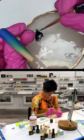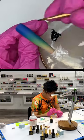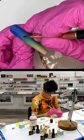Karina said, I want a sous chef, but for nails. Someone to do the rest, so she just wants to do all the art fun stuff.